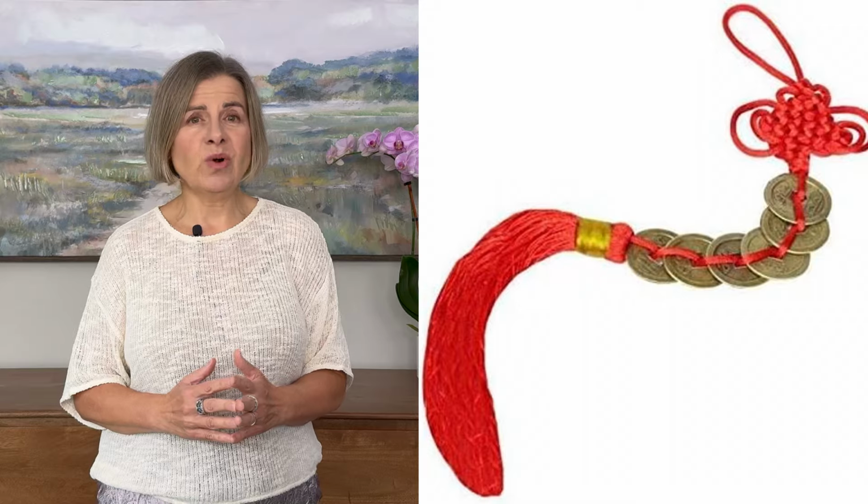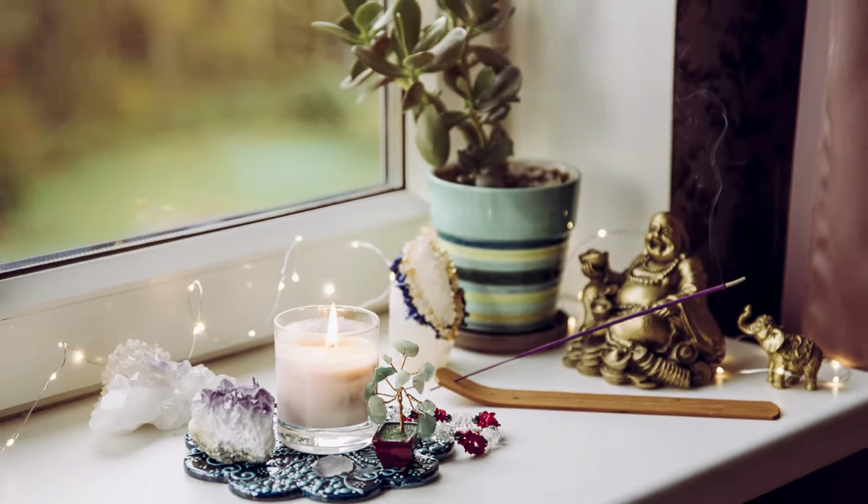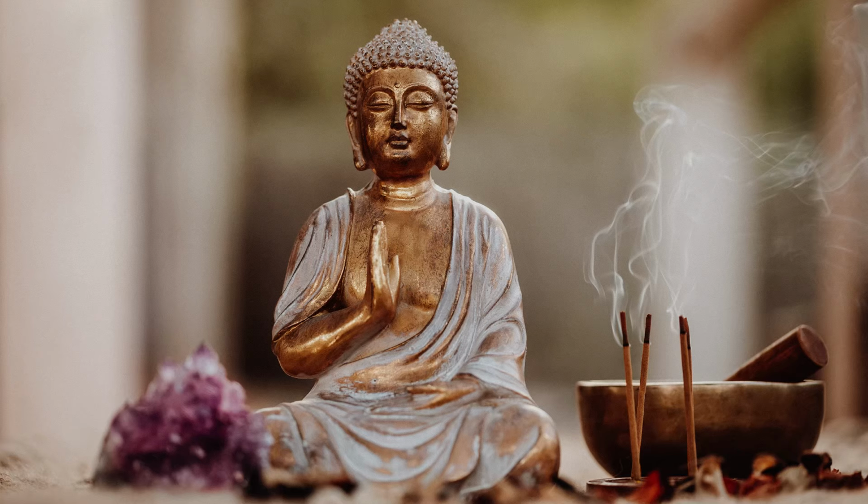6 is a number that represents the metal element, so it is usually enhanced with coins or bells or crystals. If your main door is in the south, hang 6 coins on the doorknob or some bells. You can add coins or bells in any other area of your home. A wealth Buddha or any money-related deity is appropriate here, or any other symbol of wealth that is meaningful to you. You can also add a piece of quartz or citrine. Add a string of lights, burn a candle at times. This will activate the area further.